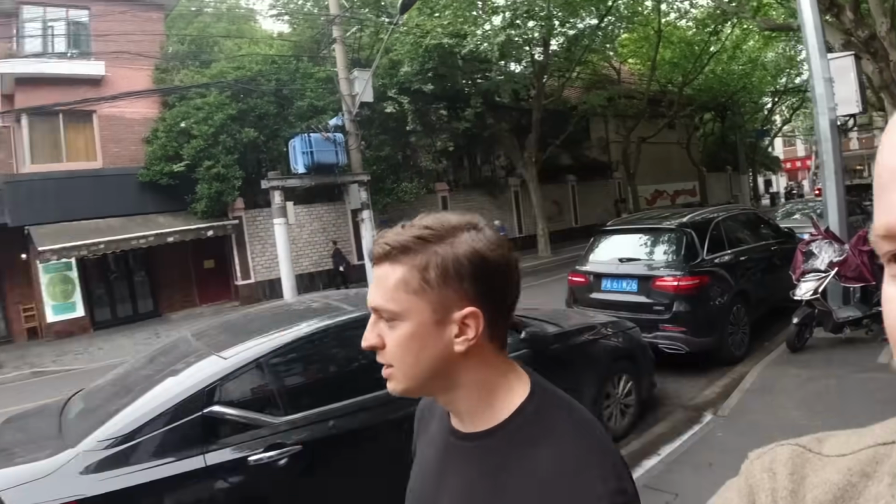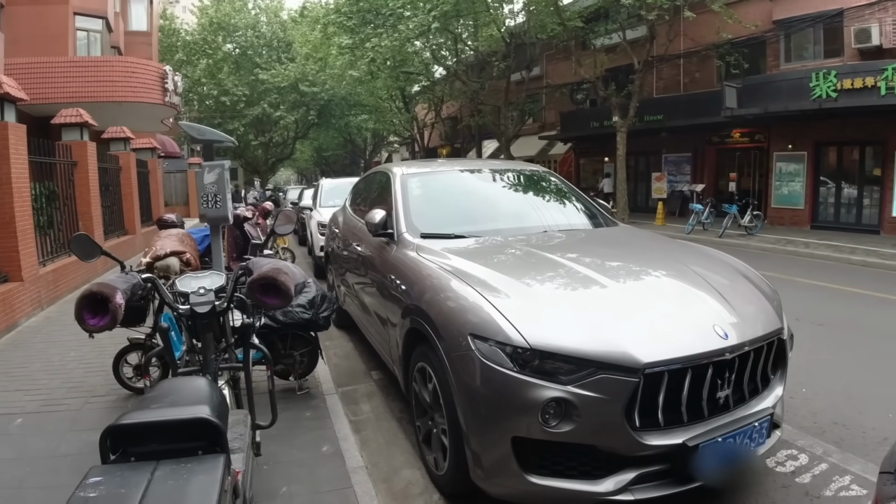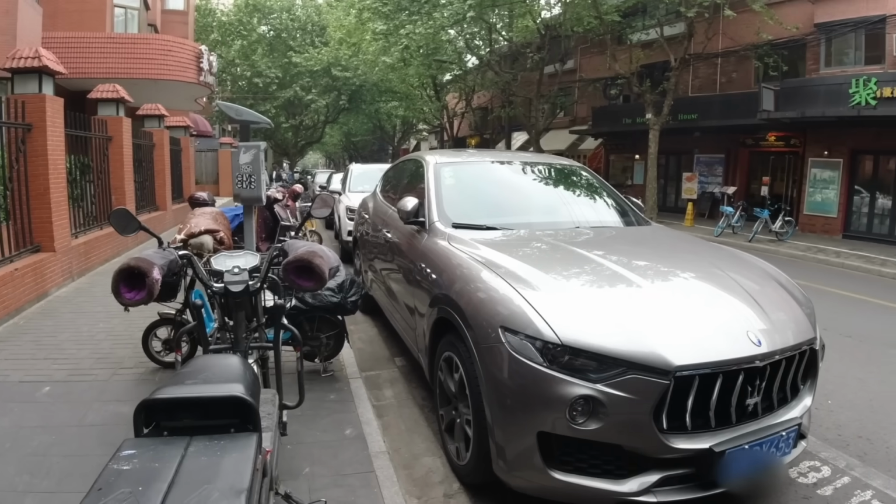Maserati Levante. So Maserati, big hopes. I mean, this is a car company that is struggling worldwide. They are, unfortunately. Yeah. So the joke here in the Chinese market is that when you buy a Maserati, you pay for the exhaust and you get a car for free.